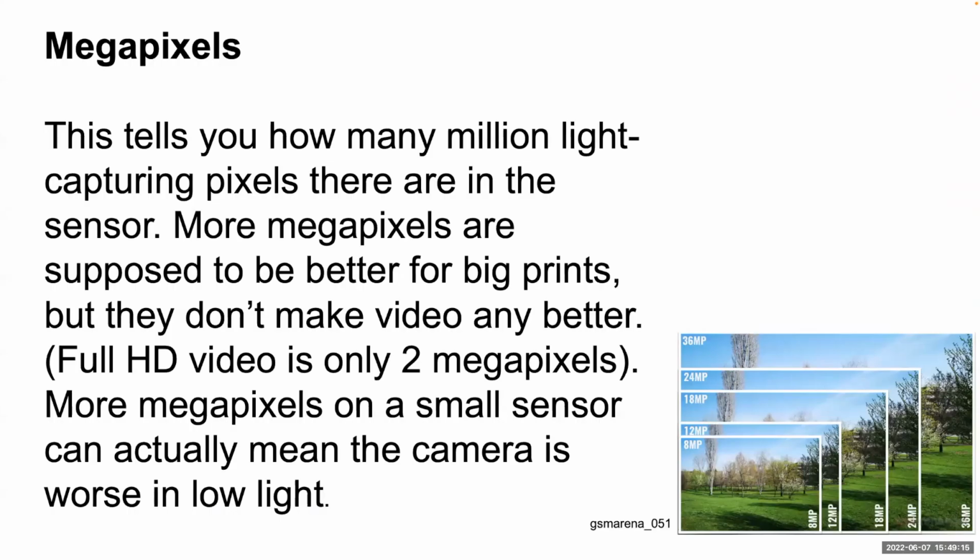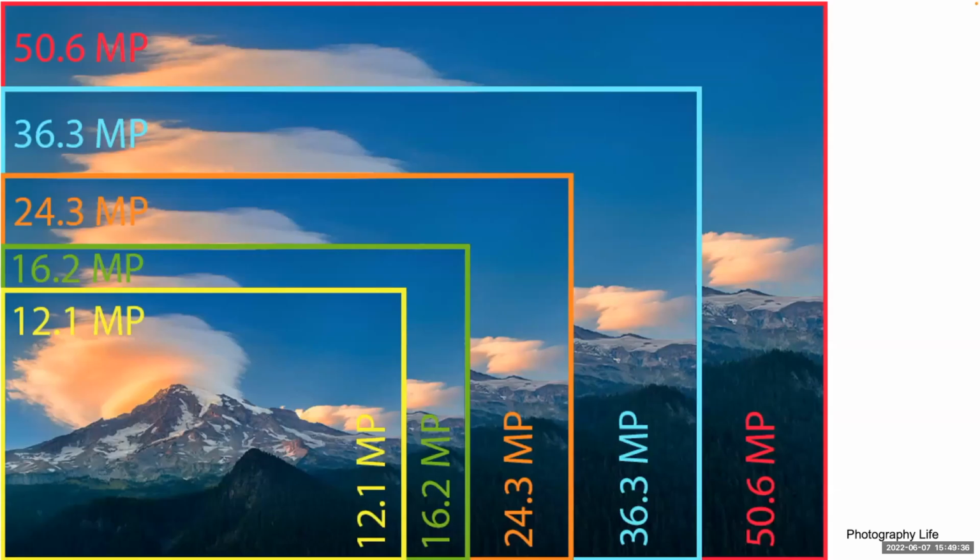The megapixels. If you recall earlier in this video, I asked, what are you going to use the camera for? Are you doing billboards? Are you doing 8x10s? Are you just going to do a 4x6? Now, the larger the megapixels, the more dynamic range you're going to have in your photograph, and the larger the sensor will be.